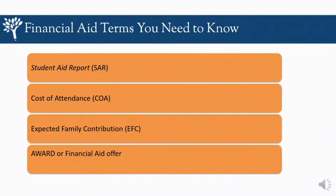Your COA is the amount it will cost you to go to school for the entire year. It considers tuition, fees, room and board, books, supplies, and transportation.